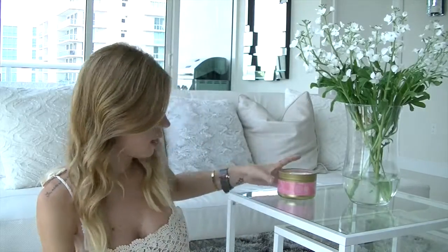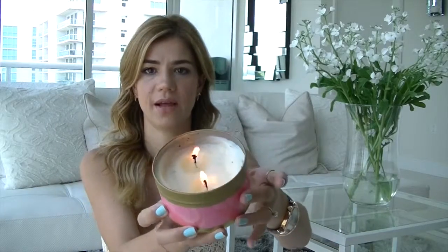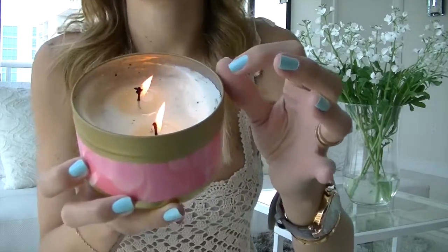They smell amazing. The only thing that I don't like about these candles is that if you see on the inside, I hate when the candle looks, you can hardly see it here, but let me see if I can.